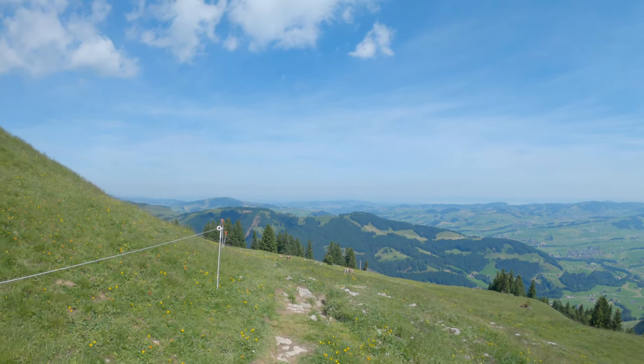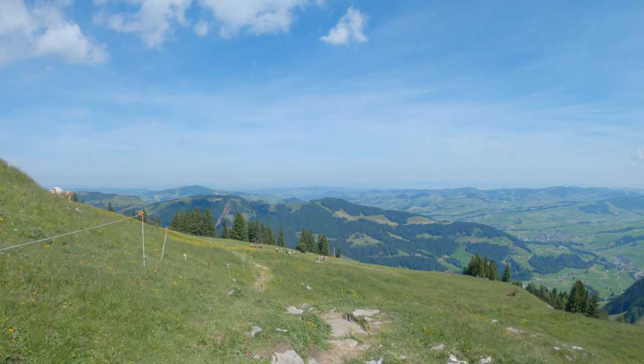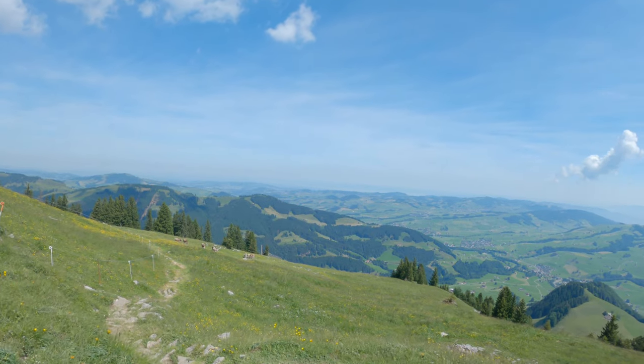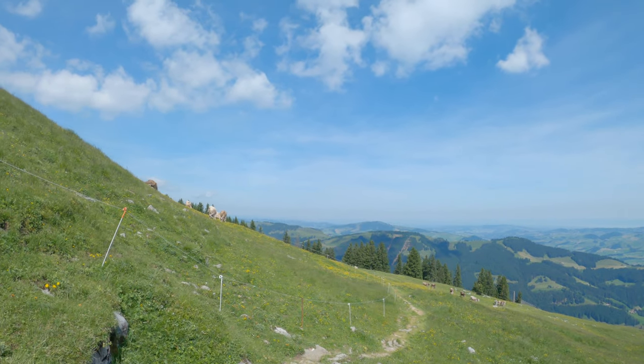Honestly, this place is just so amazing. It took my breath away when I first got here. You have mountains, green pastures, happy cows, wildflowers, cowbells. It's like, what else do you need, right?